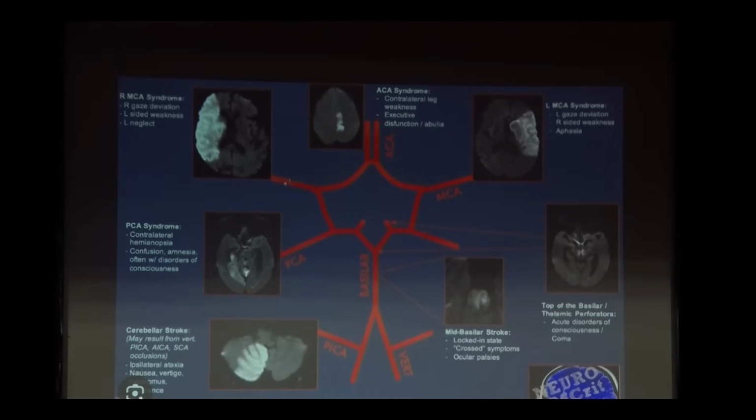Whereas if I occlude the middle cerebral artery here, suppose the right MCA territory is ischemic, then the patient will have left-sided weakness. The opposite side weakness will be there, and left-sided neglect will be there, and gaze will be towards the right side. Similarly here, the left MCA also. In PCA syndrome, if I occlude the PCA here, the patient will have contralateral hemianopia, confusion, amnesia, often with or without disorders of consciousness.